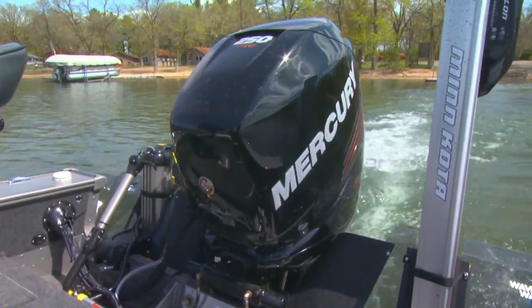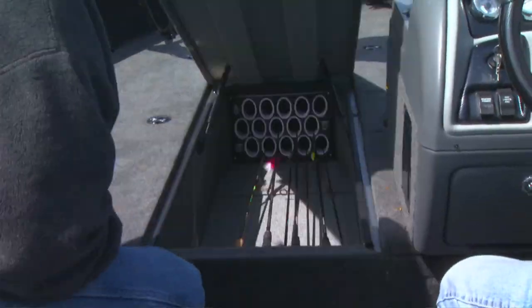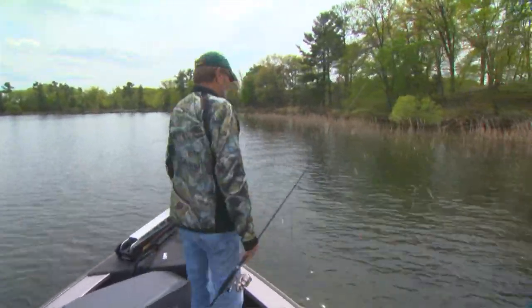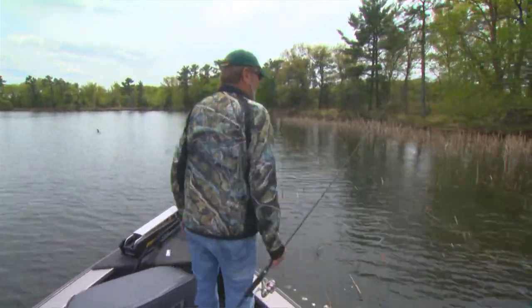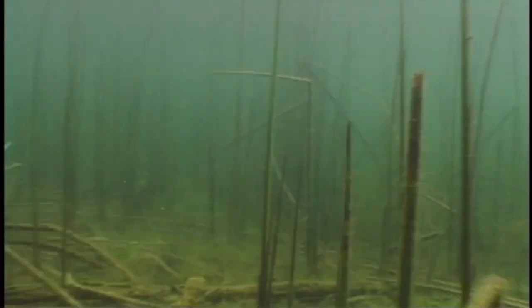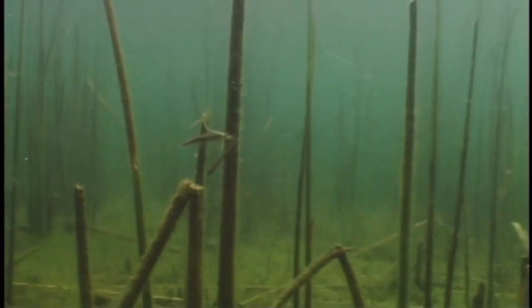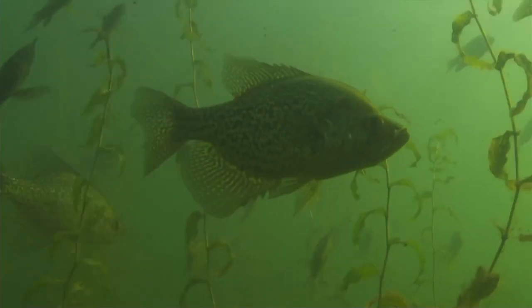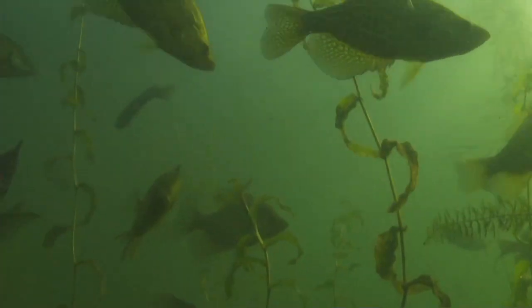According to the locals, the crappie bite hasn't started yet. But just in case, we first do a quick visual scan of shallow reed beds where pre-spawn crappies gather once they penetrate the shallows in earnest. As expected, we saw very few fish. That means the crappies are still hanging out at the mouths of shallow bays, waiting to come in shallow to feed. Spawning still lies many weeks away.